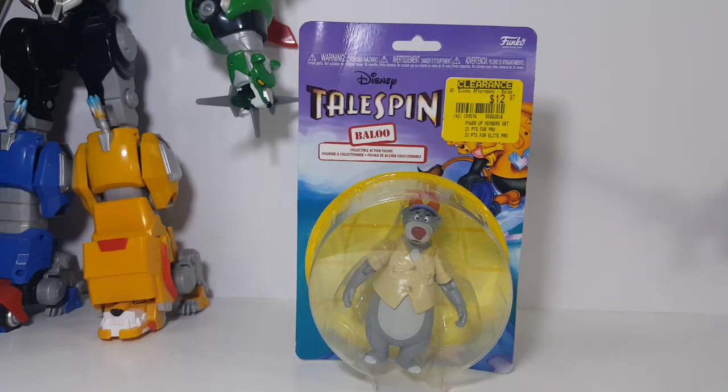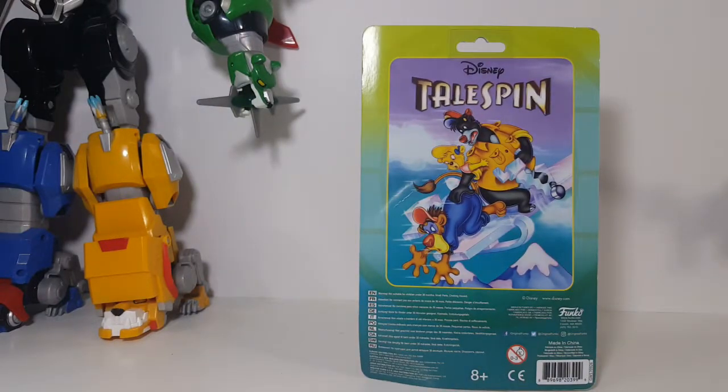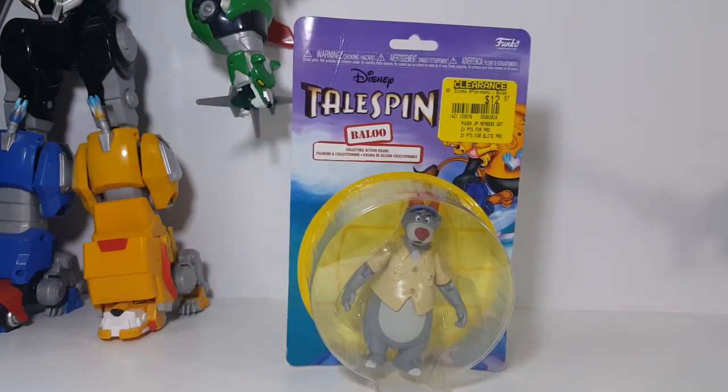This is the Disney Afternoon collectible action figure. Last time we took a look at Scrooge McDuck from Disney's DuckTales. Here's the back. As you can see, there's Baloo, the bear. I forget the girl's name. I'm not sure. I can't remember who that guy is. But Disney TaleSpin was mostly a Jungle Book animated series, putting the characters in more of a human-type role. Baloo the Bear was a pilot of an airplane. It was a carrier plane, a cargo plane, whatever you want to call it.